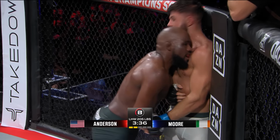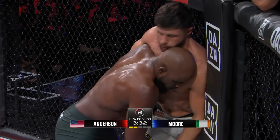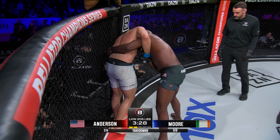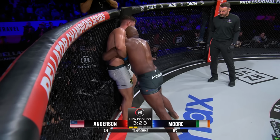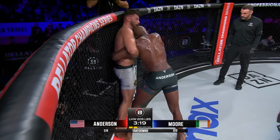More significantly, I think, Dan, is the fact that Corey Anderson just expended a huge amount of energy and did not end up on the ground on top. That's a very, very good point. A confidence booster for Karl Moore, for sure. 90 seconds gone in this second round.